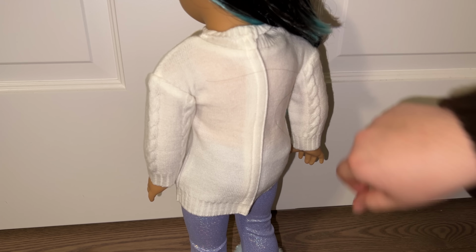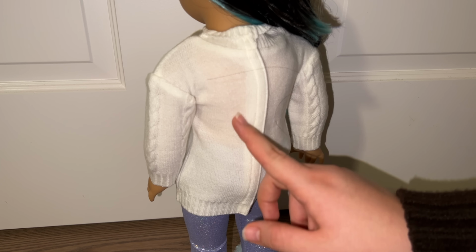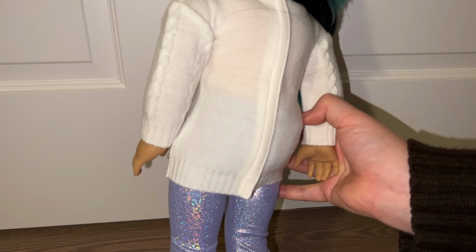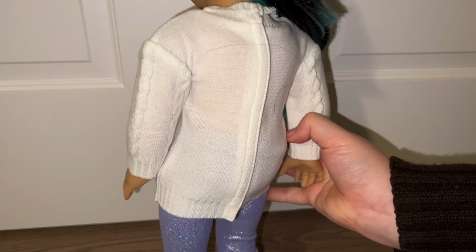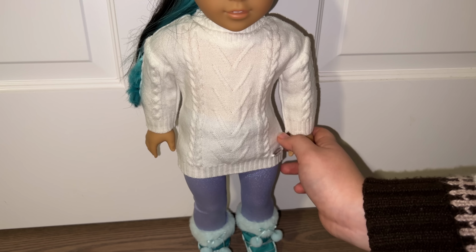And as you can kind of tell, the sweater is a little bit thin. Up here, you can see her body cloth through it. And then down towards the bottom, you can see her purple leggings shining through the sweater, which is a little bit of a shame. Overall though, I would still say that this sweater is really cute and looks super cozy.